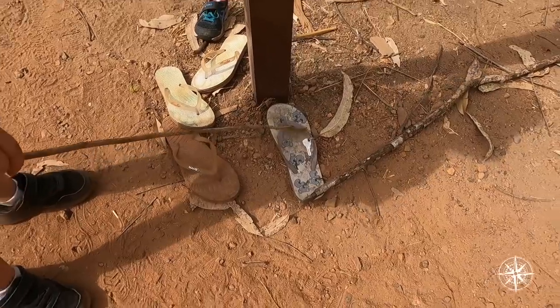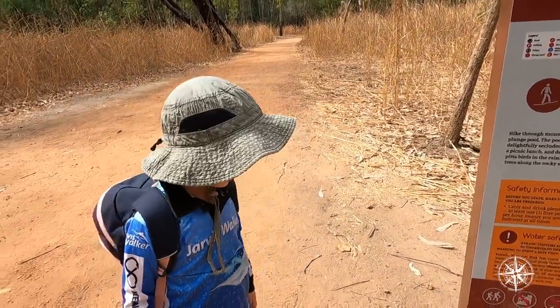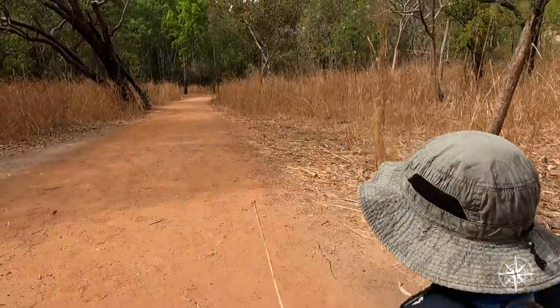Losing one thong's bad enough, but losing a thong with a key on it. Okay. What? The car key. Oh, hopefully, dear. Not the car key. All right, you lead the way, mate. Let's go. Let's go this way. Oh, great. That's a great idea.